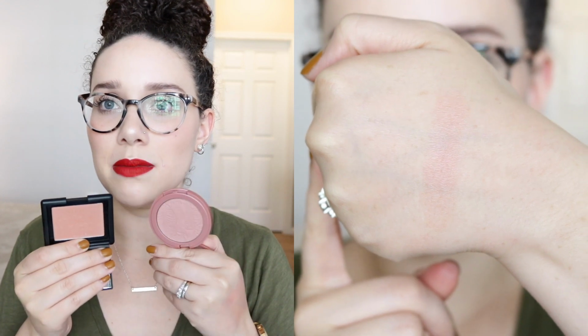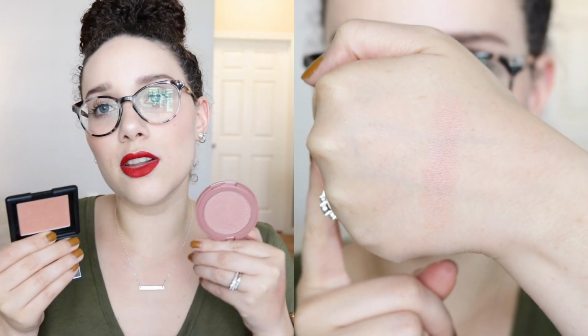The last one, now that we're 23 minutes in, oh Lord help us, is the e.l.f. Studio blush in the shade Mellow Mauve. It looks like this. It's very similar, but it's not the same, because I did swatch them next to each other. It reminds me of Exposed. This one is a little bit warmer and it's deeper.